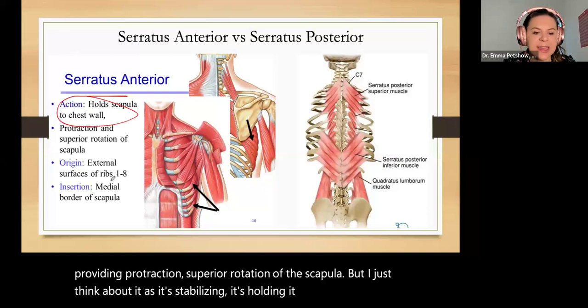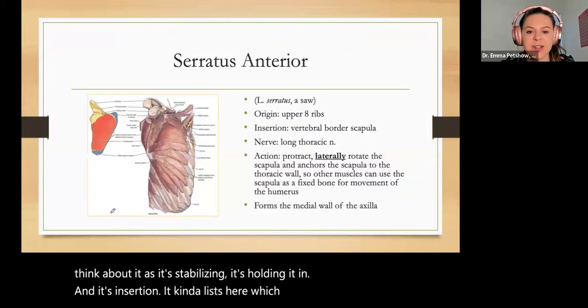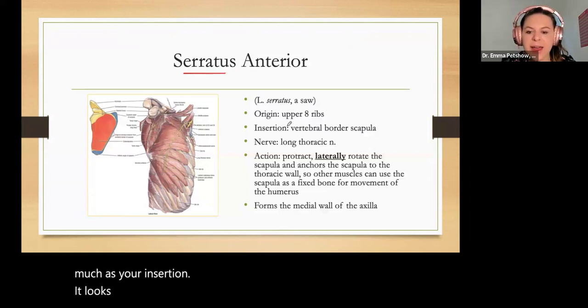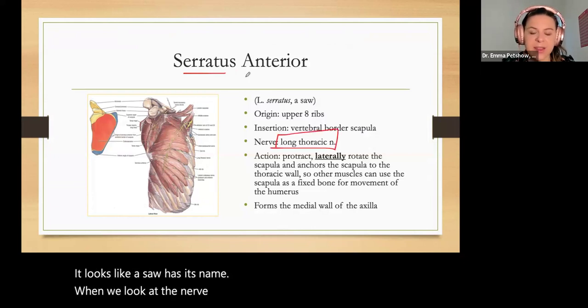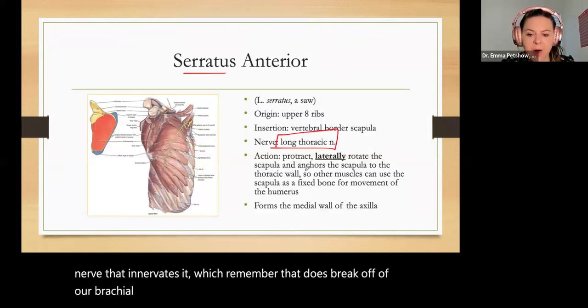And its origin, it lists here, which I don't care about as much as your insertion. It looks like a saw, hence its name. When we look at the nerve, it is our long thoracic nerve. That is the nerve that innervates it. Remember, that does break off of our brachial plexus. It's stabilizing the scapula wall, and it forms kind of the medial wall of our axilla.